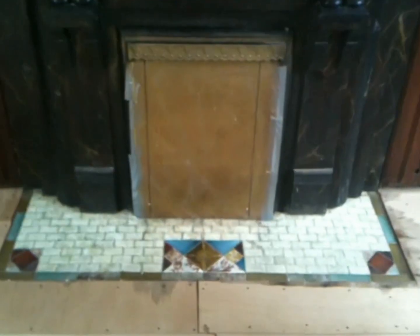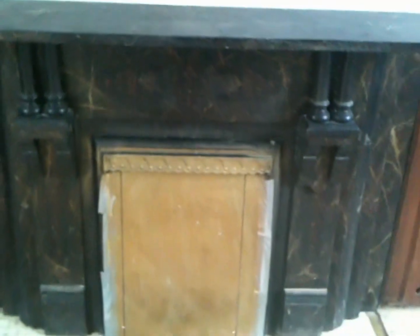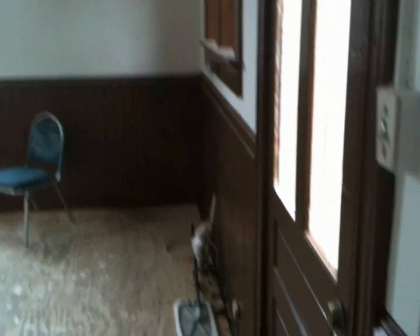Here's the other fireplace and mantel. Some really nice tile work. We'll clean all that up, and it's got some kind of weird covering. We'll fix all that. But yeah, it's amazing, in good shape. And there's original flooring underneath this plywood, so we're going to pull it up and see what's underneath there, but I'm sure it looks kind of rough, so we may not be able to save any of that. They painted the wainscoting back here for some reason.